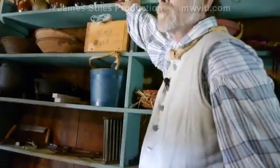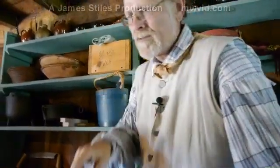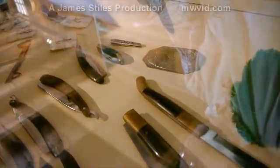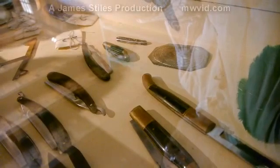And in the case we have some knives. Now this stuff is made in New England, from New England clay. But this steel that makes these knives, we've got a pocket knife, a pen knife, a razor to shave your face with. You don't have to shave your face yet.